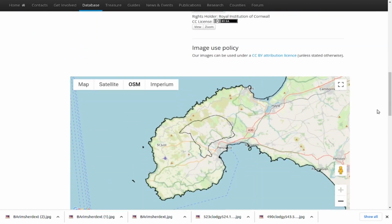And all the bits of pottery like mine have been found in Cornwall. They are Penzance, St Austell, Camborne. That sounds familiar. I think I might have been there. In fact, I've been to Land's End, Penzance. I might have been there on holiday with my parents when I was a wee nipper.